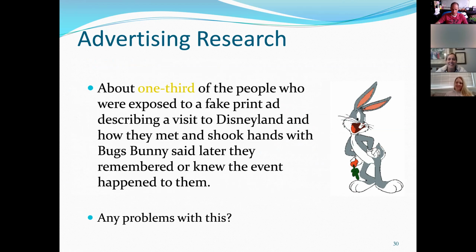And I can tell that Andrea knows, and Stacy knows. I can't see Rachel's face, but Andrea, why is this impossible? Because Bugs Bunny obviously is not a Disney character. In fact, Disney would love it if Bugs Bunny had been there, because then they could sue the pants off of Warner Brothers, right? Make all kinds of cash.